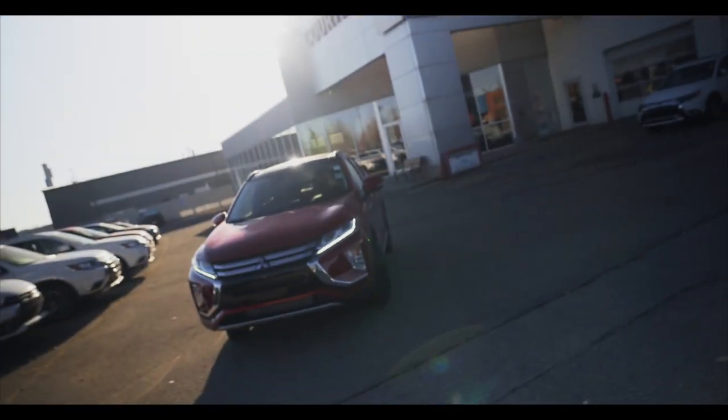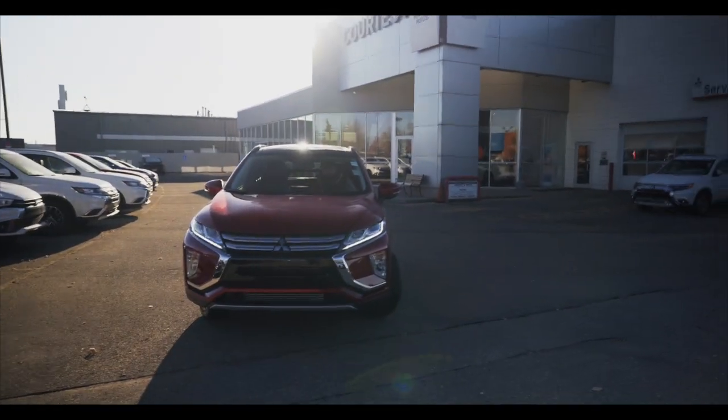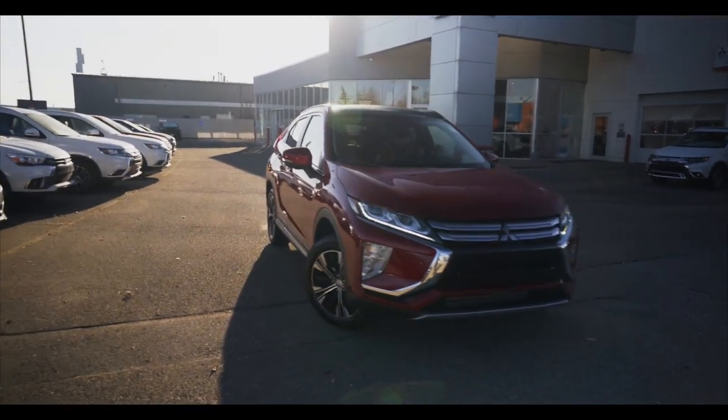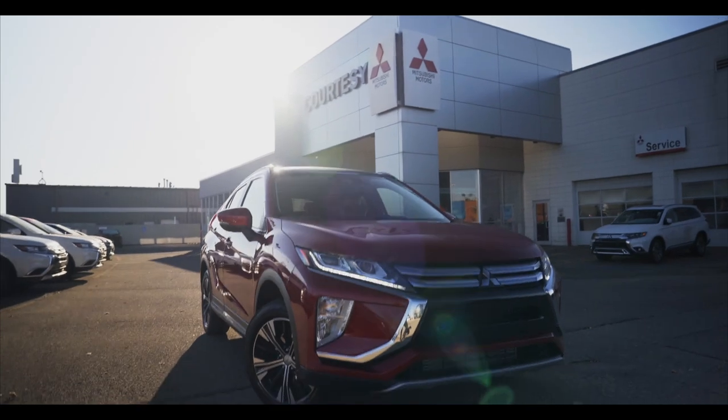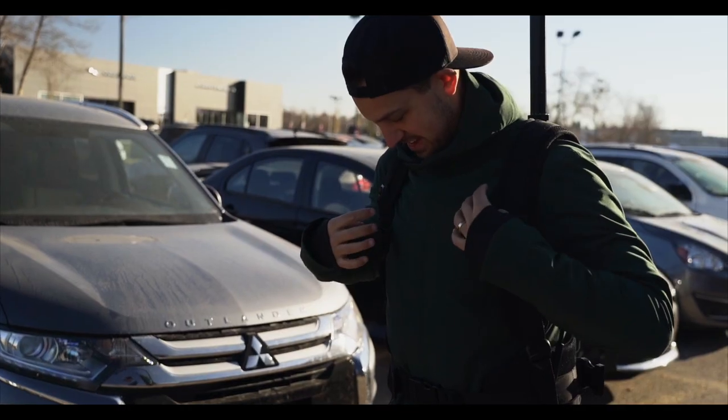Come forward and turn more to your left. More. Good. And this is the kind of shot we're gonna get. It's gonna look quite good. Mitsubishi's gonna be happy.